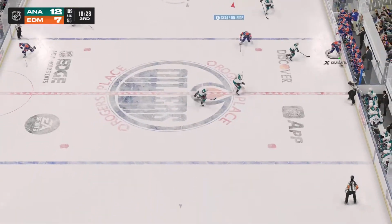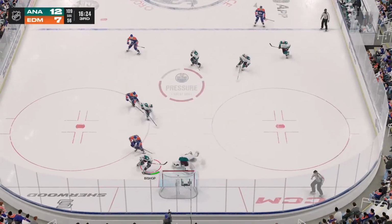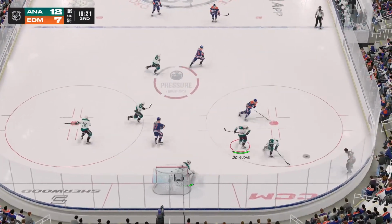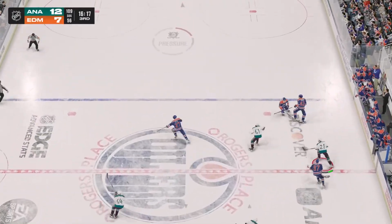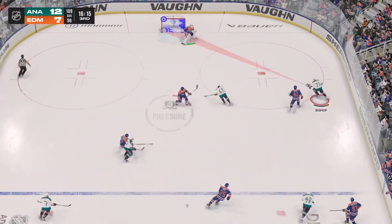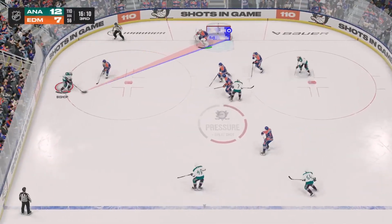From off the wall and onto a stick. From the right side and up the middle. Gives them nothing in front. The Ducks will play it from the defensive zone. Anaheim's got the puck against the boards. Monster blocker stopped by Pickard.